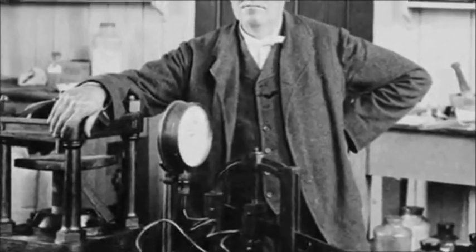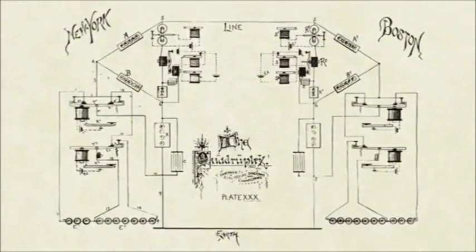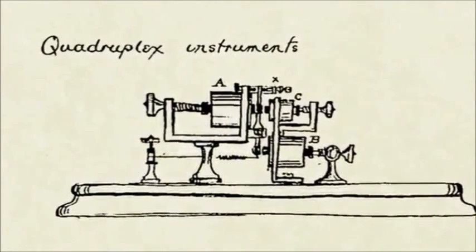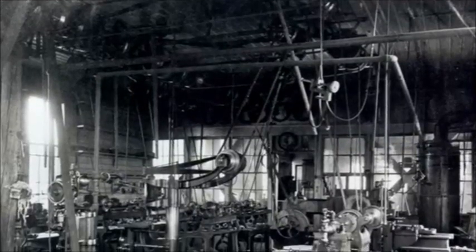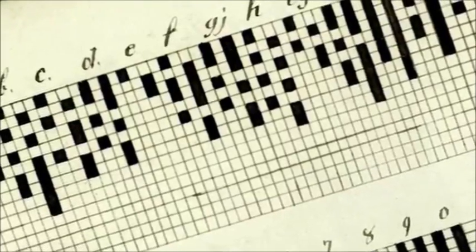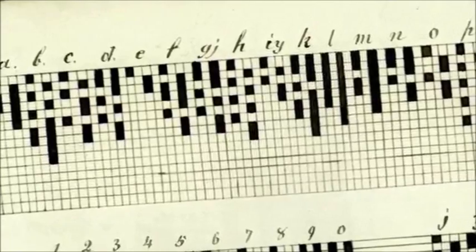Thomas Edison's universal stock ticker and his quadruplex telegraph, enabling 4 messages to be sent on a single wire, incorporated the new technology. Edison's successes with these inventions provided him the means to build his renowned Menlo Park research facility, and it all started with the dots and dashes of the electric telegraph.